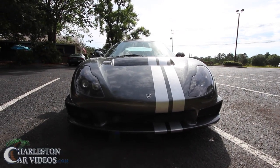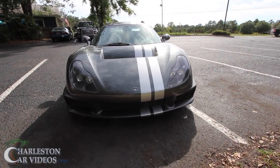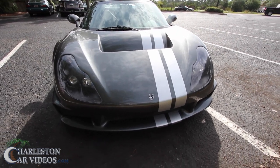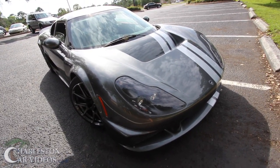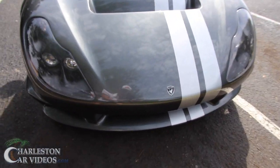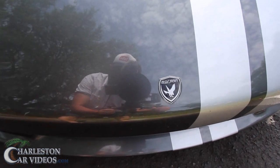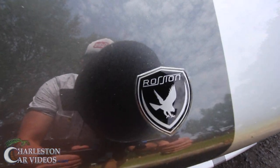So looking really aggressive, really sporty. Pretty cool car. Some of y'all may not have ever seen one of these before. I haven't. According to the owner, this is the only one in the state of South Carolina. So that's pretty cool information. Twin turbo. You know, to me, it looks like it's probably a mid-engine vehicle. Not sure though. We'll know more in just a second. That's the logo right there. Get a little close up.